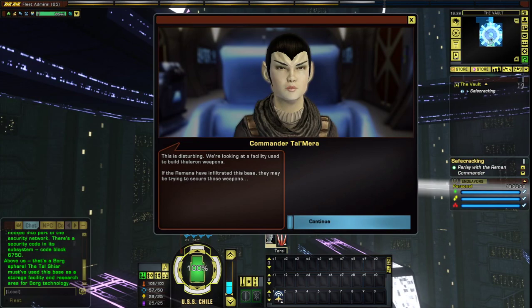This is disturbing. We're looking at a facility used to build Thaleron weapons. If the Riemanns have infiltrated this base, they may be trying to secure those weapons.